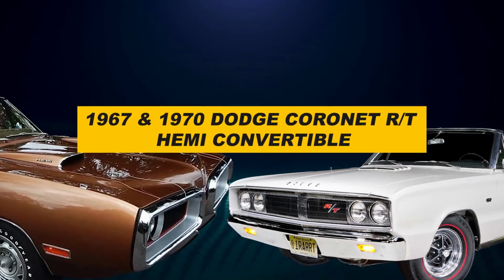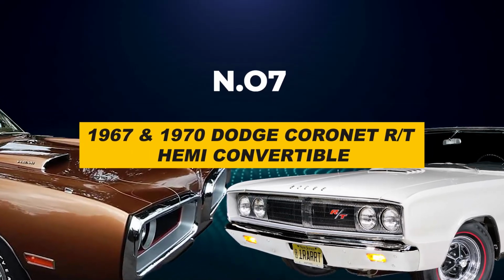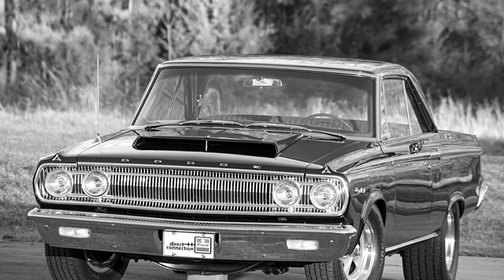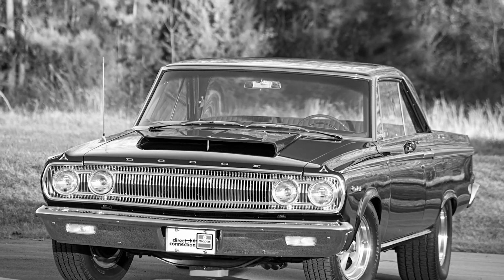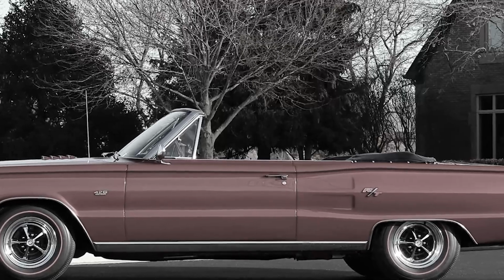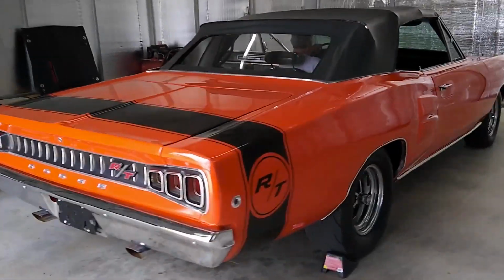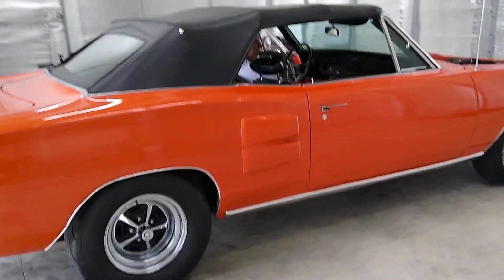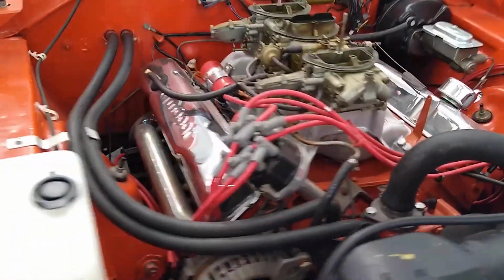Number 7. 1967 and 1970 Dodge Coronet RT Hemi Convertible. The Dodge Coronet made a triumphant return in 1965, and things got even more thrilling with the introduction of the Coronet RT in 1967. Based on the Chrysler B-body platform, the Coronet RT was a high-performance version that featured the powerful wedge head, a 7.2-liter Magnum V8 engine.